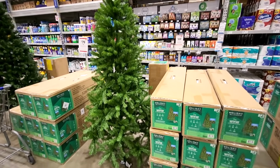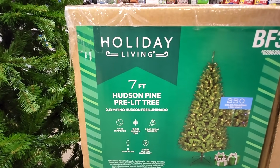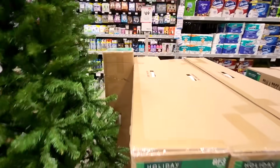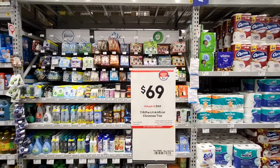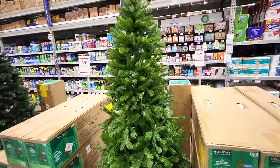They also had some pre-lit trees for Christmas. This is the Holiday Living 7-foot pre-lit tree. 250 color changing lights on it. And they got this at $69. And they got this deal going on from now until 11/29 also.